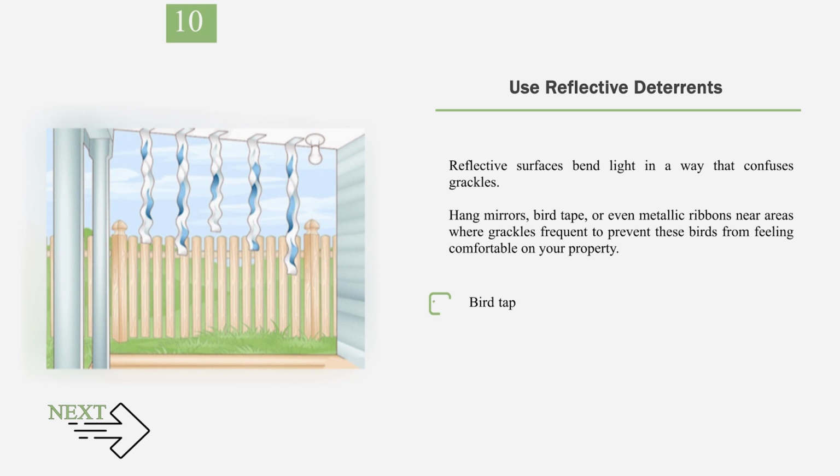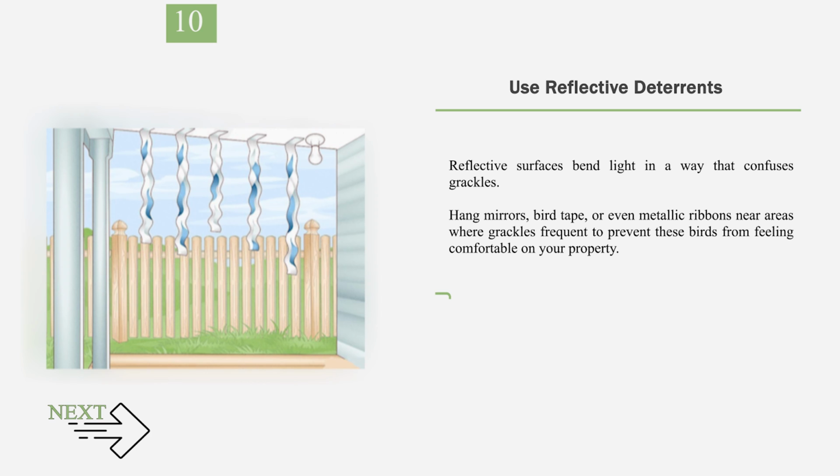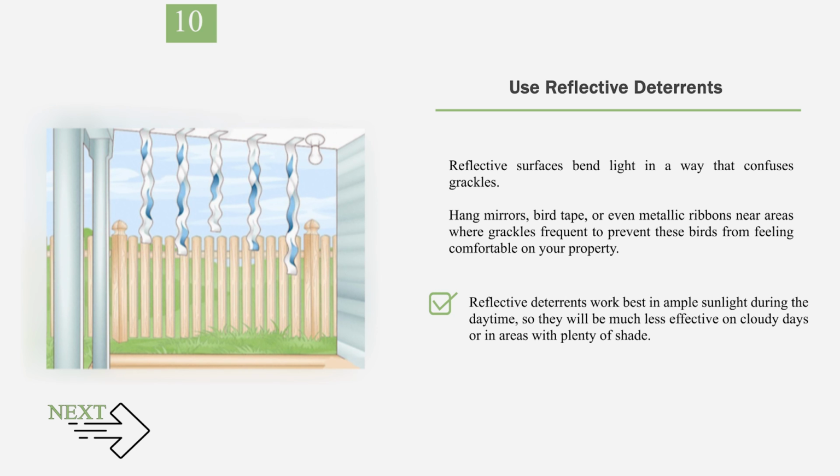Bird tape is a reflective adhesive that you can apply to any area on your property that you want to keep grackles or any other nuisance bird away from. Reflective deterrents work best in ample sunlight during the daytime, so they will be much less effective on cloudy days or in areas with plenty of shade.